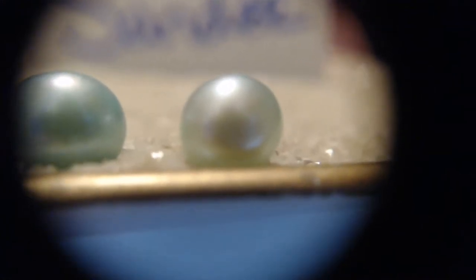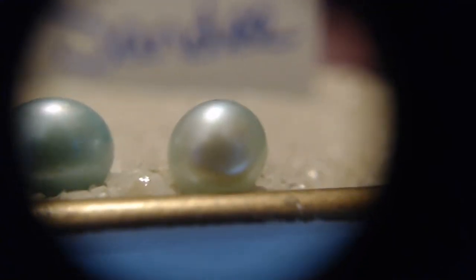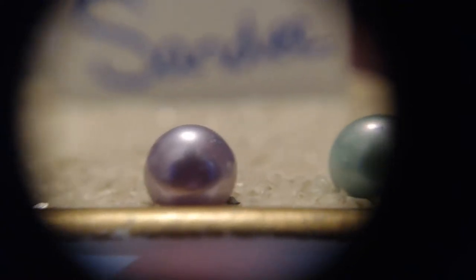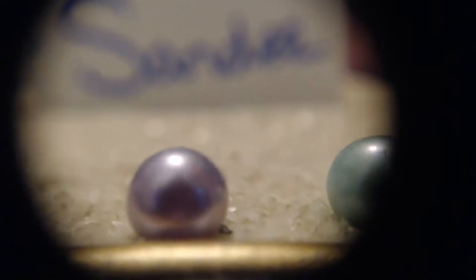So see, this one right here is a light green. I couldn't tell at first. I thought it was a white, but it's a very light green. And then there's your aqua. So those are the two twins right there. You got your light green and your aqua. And then look at that beautiful purple. It is so shiny. You can see the reflection of my camera.